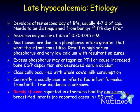The usual cause is an intake of phosphorus that's greater than what the infant can utilize. It was originally described in the 1940s and 50s in babies who were receiving whole cow's milk before infant formulas were widely used. It's not commonly seen anymore. For reasons we don't understand, it's seen a lot more in Texas than it is in other parts of the United States. We have some ideas why that might be, but I'm not sure.